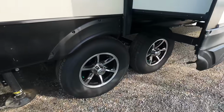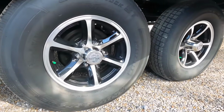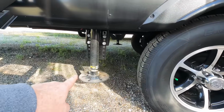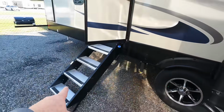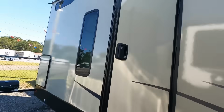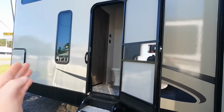The tires in the unit are in fact E-rated. The brand is going to be Castle Rock ST, size is 235/80 R16. And there's another shot of the rear leveling legs for the coach. Fully automatic again, don't forget. Both sets of steps going into the unit are in fact hydraulic assist, and both of the doors do in fact have that friction hinge on it, just preventing it from blowing into the wind.